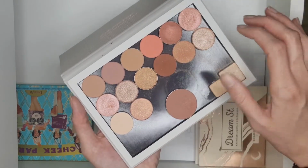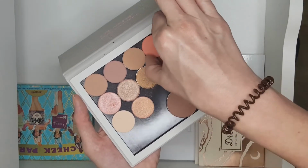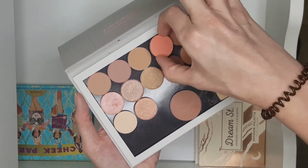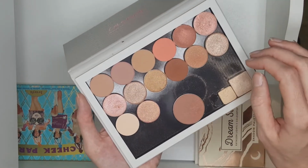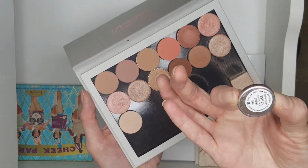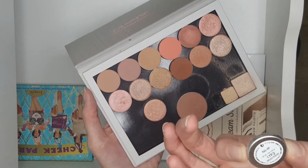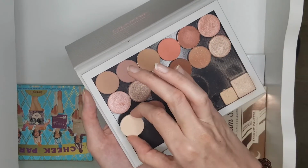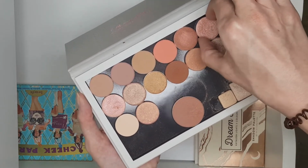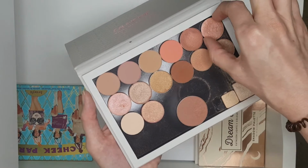So these, I think most of these are Colourpop shadows. I really like this one right here. It's called Wait For It. Very, very pretty peachy tone shadow. I also really like this one, Come and Get It. And I really like this one to highlight. It's called Full Zip. These are such beautiful colors. I really like this rosy pink here. It's called Time Out. Very, very pretty shades.